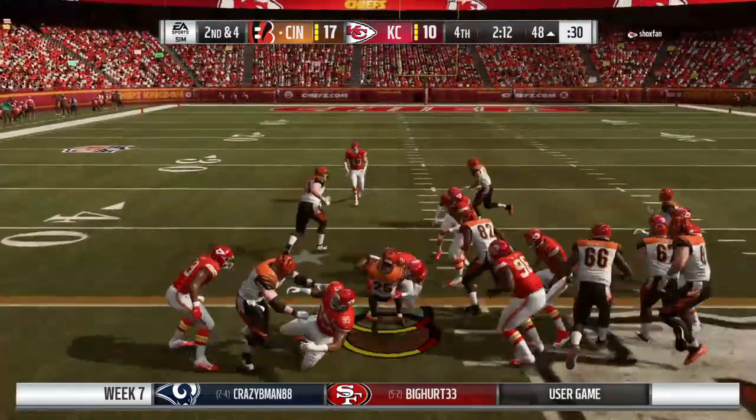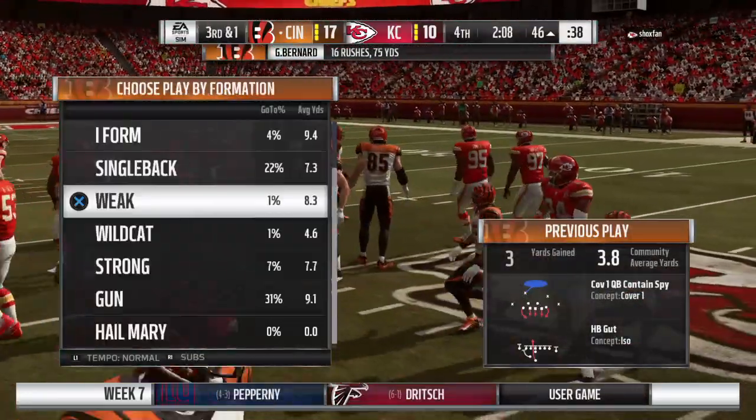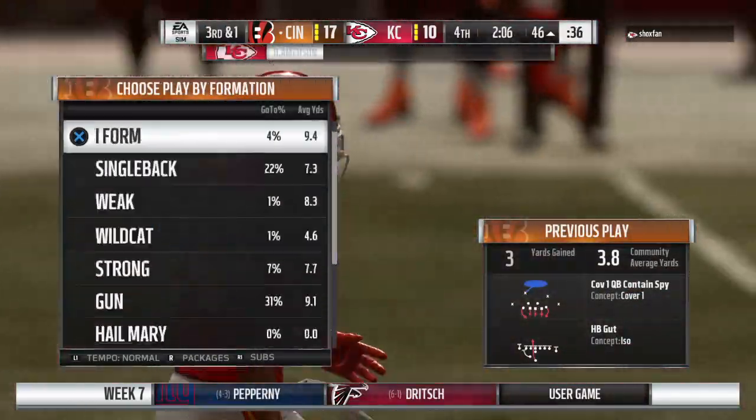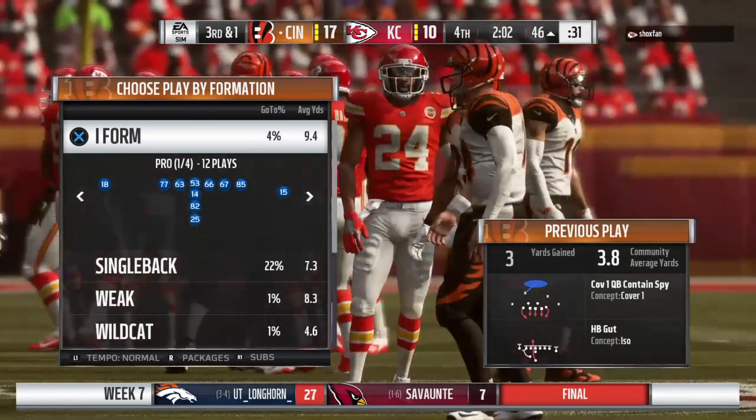Again, here's Bernard. And he'll get this down only to about the 46. A 3-yard pickup on 2nd and 4. Now they'll need to convert here on 3rd and a little more than a yard.